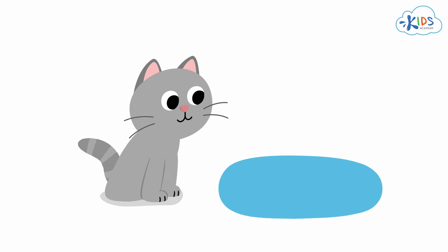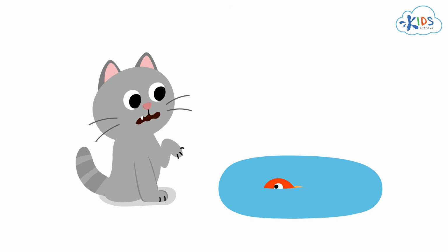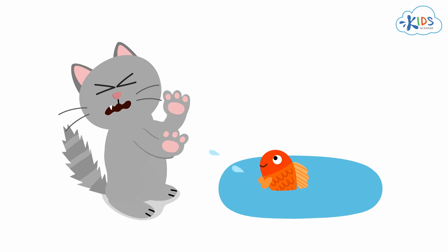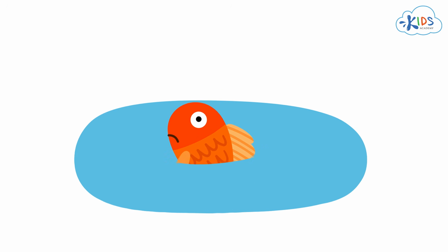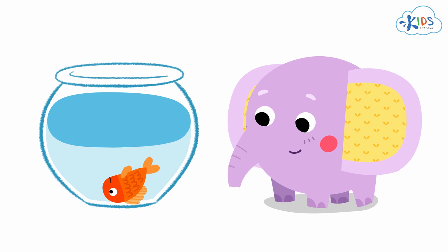This is the difference between fish and cats. Cats don't like it when their fur gets wet. And a fish can die if its skin dries. That's why if you want to have a pet fish, you should put it in a fish tank with water.